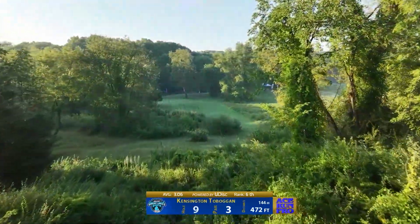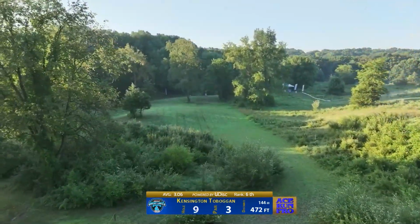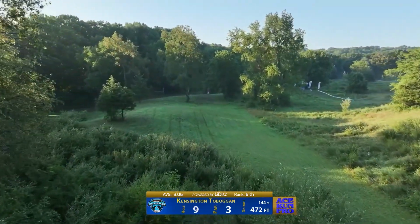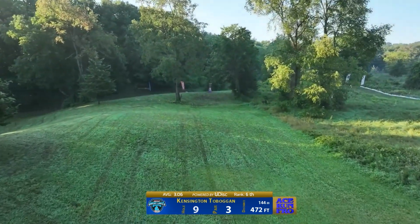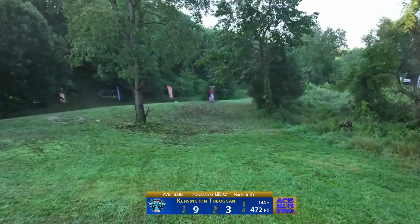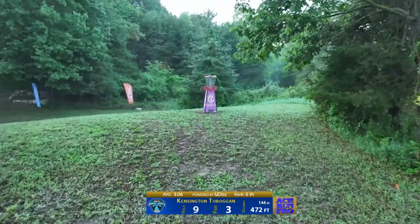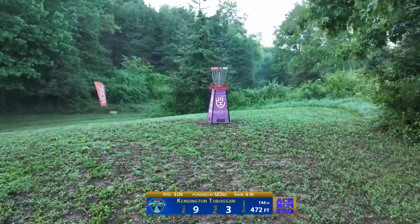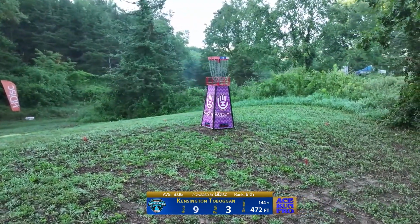Hole 9, par 3, 472 feet. There is no OB on this hole, but a lot of players are going to try and go straight down the hill, maybe flex something toward this tree on the right side so that the end of your flight puts you between the final 2 trees, just making a window at the basket. With it being elevated and a hill behind, unless you are within that circle, you're not seeing a lot of players run it, but we want to see you run it. Get the 2.